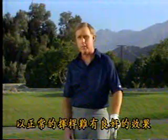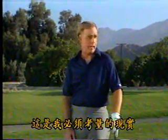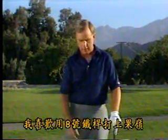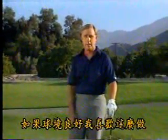Well, I've gotten a little unlucky this time. My ball's ended up in a divot. And I have to be realistic in terms of expecting myself to accomplish my normal shot. I'm going to have to make a different plan. What I'd like to do is to take an 8-iron and knock the ball right up on the green. And if I had a good fairway lie, I'd do that.